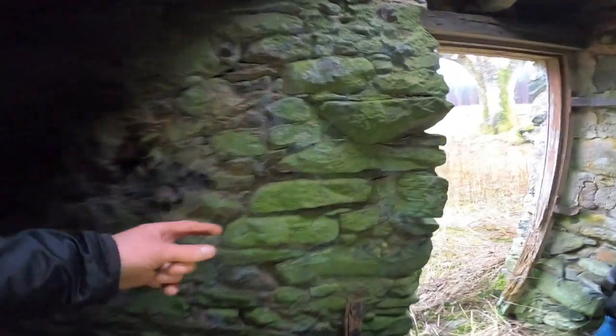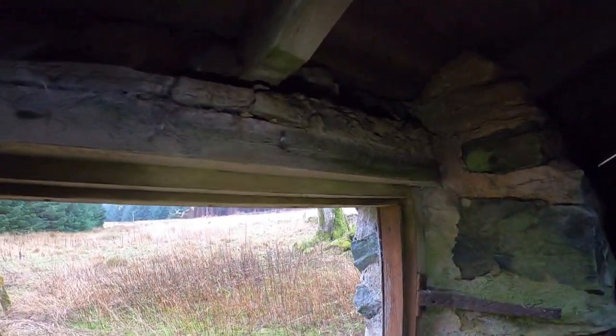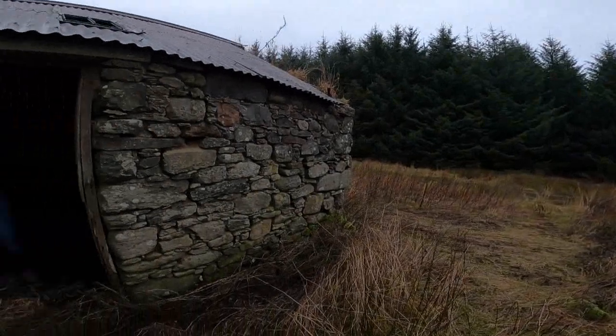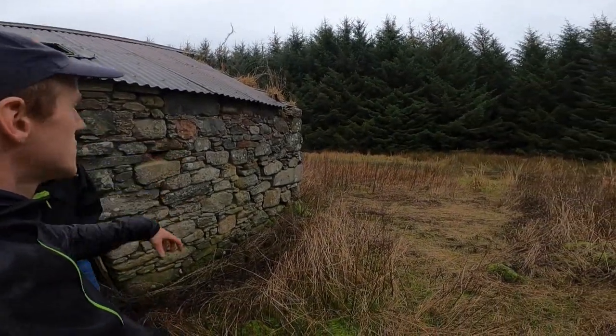And look at the stone construction, eh? All the different bits of stone they've used. There is mortar, but it's crazy. Last remains of the door frame and stuff in there. Imagine that, the stormy winds howling in here. Probably before the trees was here. Ken, this was a lot more exposed on the hill.